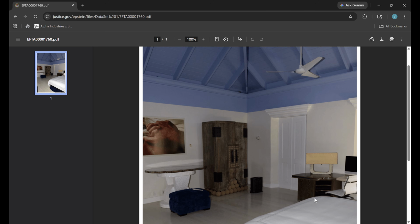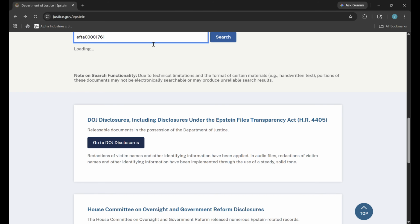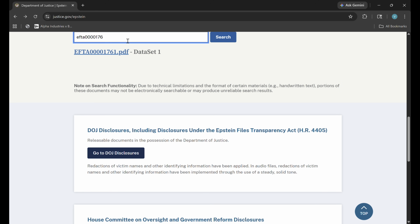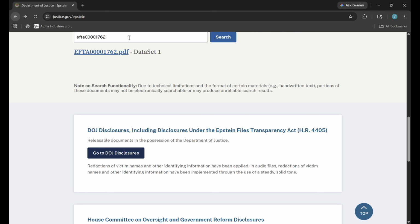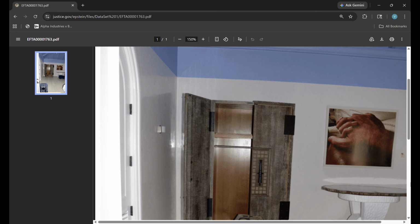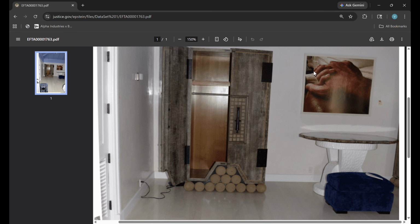There's that painting again, this from the side of the bed. You can see the desk there. All right, you got the door, and here's that painting again. All right, same view. Now that painting's got a gloss on it from the reflection. Oh, there we go. So this is a closer look, a clearer picture of that wall painting there. It looks like a man's hand and a female's hand. We can't necessarily determine the age of that hand, but it's definitely a male hand and a female hand.